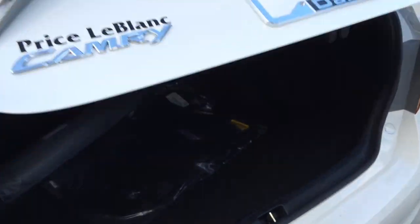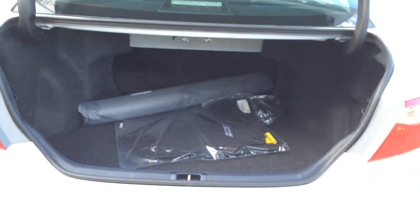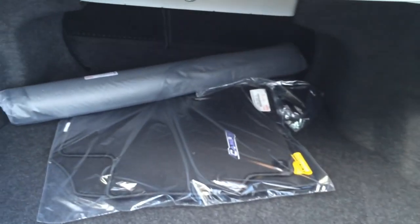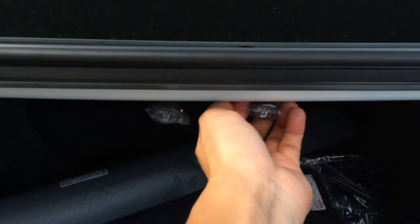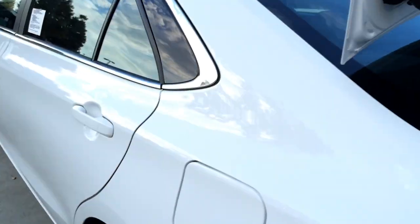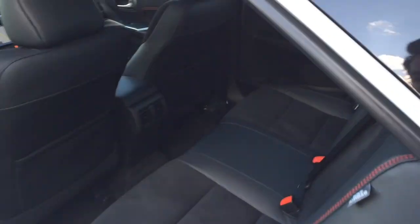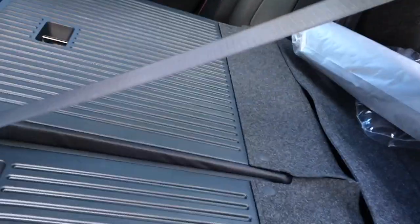So the trunk of the 2015 Camry XSE offers 15.4 cubic feet of cargo space, which is plenty of space for your needs. Down here you have your tools. And like I mentioned before, rear seats do feature folded option. Just pull those two knobs to fold down the rear seat. Let's fold it down and show you how it will look. Very simple and easy.